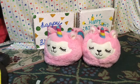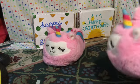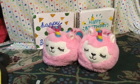They're so big and I love them so much. They're little sleepy llama unicorns. But I saw them and I looked at the size, and they were for, you know, kids, obviously.